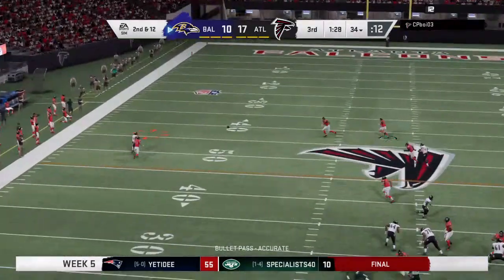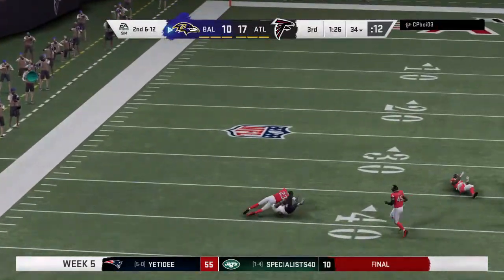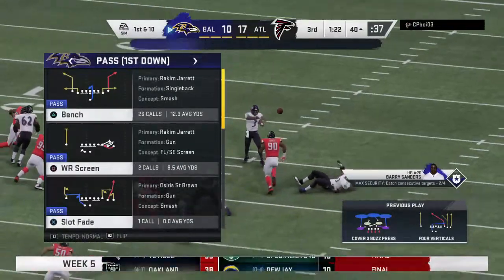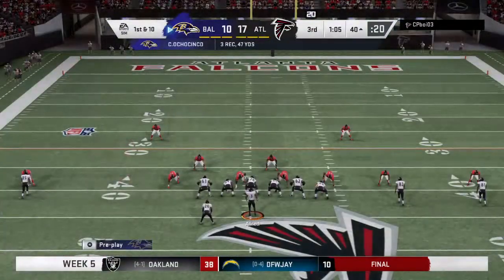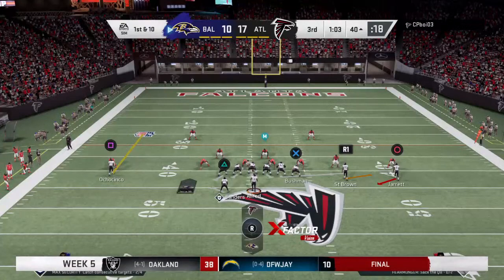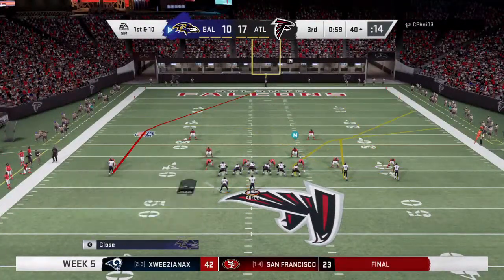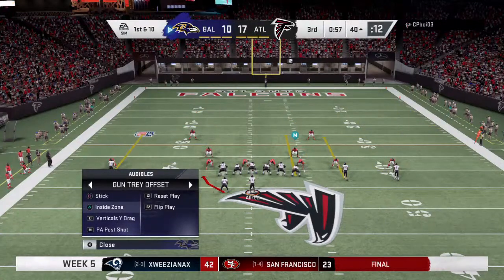Allred now to throw on second down. And this is going to be caught. He won the fight for the football. And that's going to be good for another first down as the tackle's made at the Falcons' 40. This quarterback now 6 for 6 since coming back out of the locker room. It's 1st and 10.